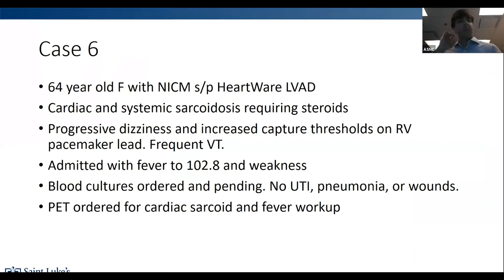Another case here, 64-year-old female, non-ischemic cardiomyopathy, HeartWare LVAD, cardiac and systemic sarcoid requiring steroids, progressive dizziness and increased capture thresholds on the RV pacemaker lead, frequent VT, was then admitted with fevers and weakness. Blood cultures were pending. No other sources of infection that we saw. So a PET here was ordered for a couple things, for fever workup and also to see if there was anything going on in the myocardium.